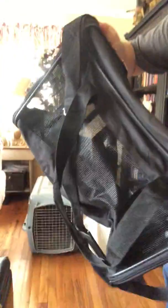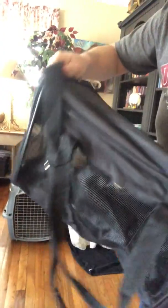There it is. It's just a mesh soft-sided crate with a zipper on the top. It's got a couple of handles. And I provide that for all of our clients that pick up their puppies, meet me at the airport, and you just return that, you just send it back to me so I can reuse it.